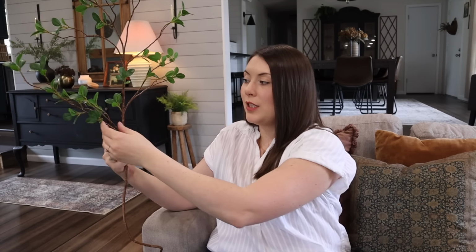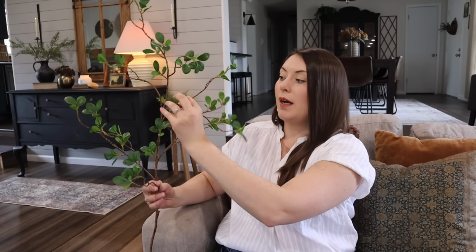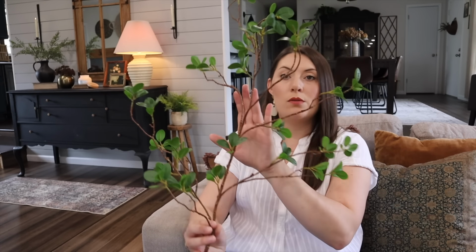But yes, again, one of my favorite things about faux florals is that you can bend them and you don't have to worry about them breaking. I don't have a ton of experience with real flowers, but I feel like that's one of the things that you can't really do as much is bend them. So anyways, these just move super easy and I love them. Again, they're very simple, they're very subtle. There's not a ton to them really. It's just a bunch of little green leaves.